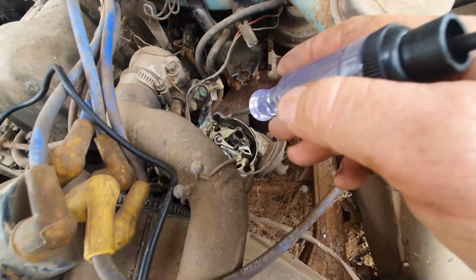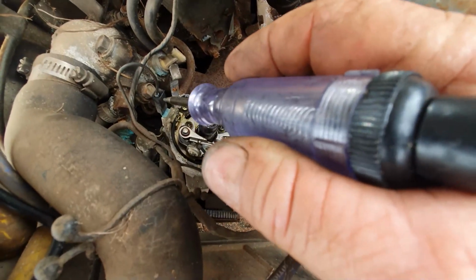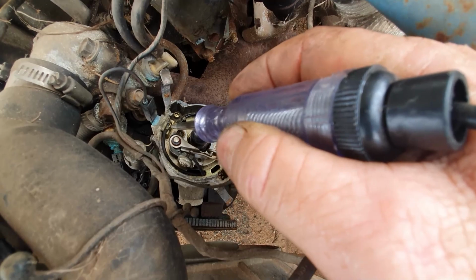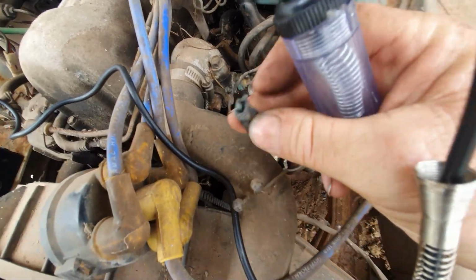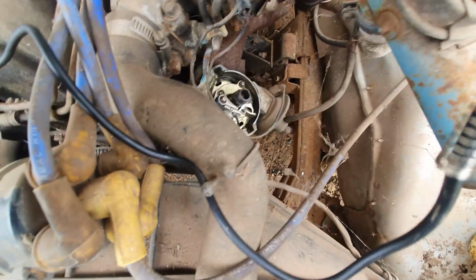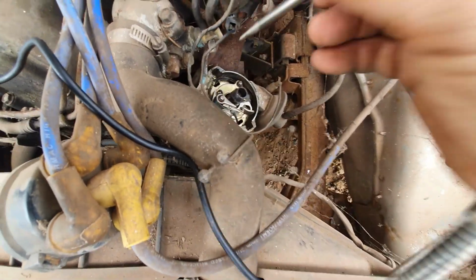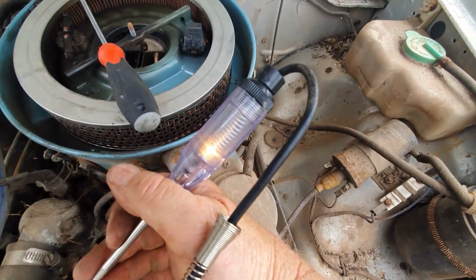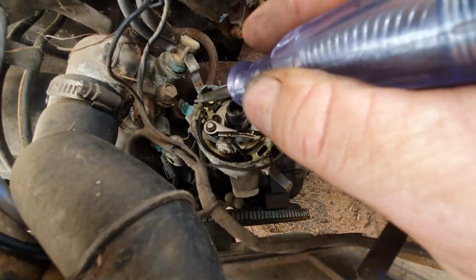And then you've got to have power, my jump pack's going flat, power coming in to get to the points, right? But it's not getting to here, but it is. Look, if I pull that plug off and I stick my test light in there, okay, I have power to there. That is very, very corroded, all right?